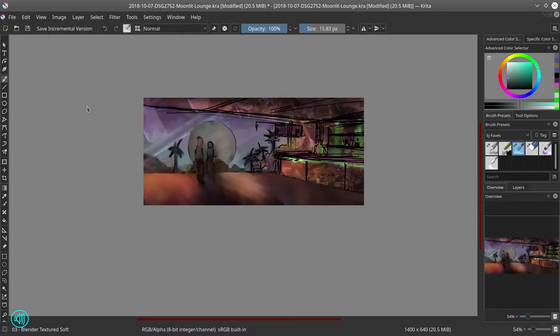But that's pretty much what I'm doing right now, just going through the scene section by section. I started with the floor. I tried to smudge it to make it look like planks, and now I'm working in the background, the tropical setting. And I'm smudging the trees.